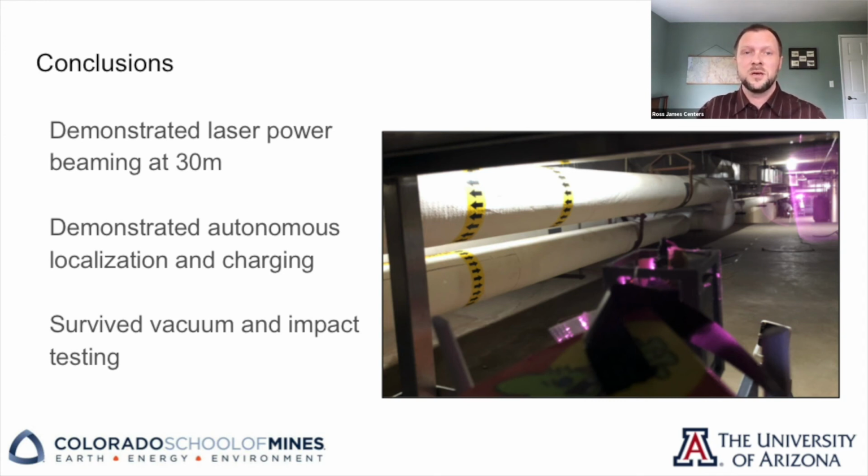system. Our 30-meter power beaming demonstration proved that the optical system has the range needed to power receivers at a substantial distance from the lander. The performance exceeded the length of our longest available testing environment. Testing in atmosphere, in this case, was a harder environment than in vacuum.